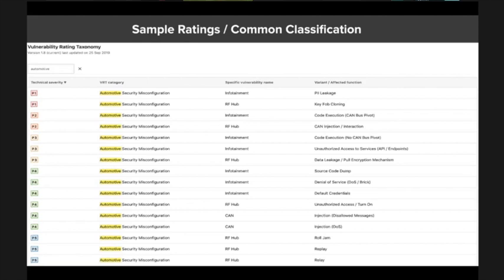So that's a P4 issue. Now, you may not be able to see that there's other P1 from CAN here, basically because we already have a VRT entry for authentication bypass, which is P1.